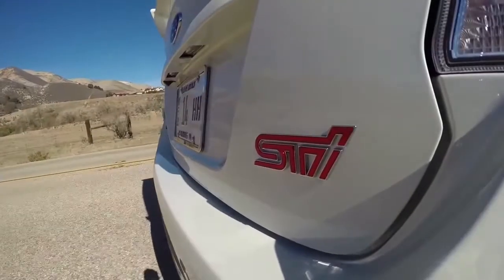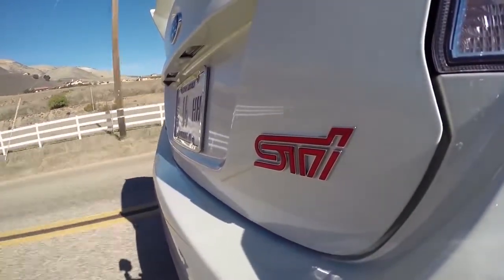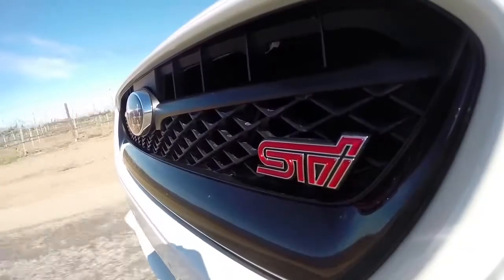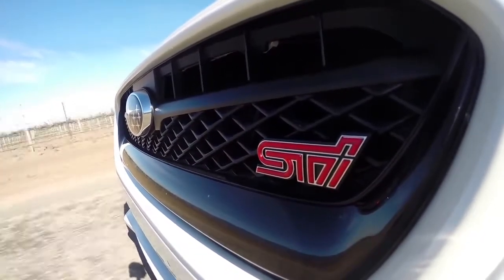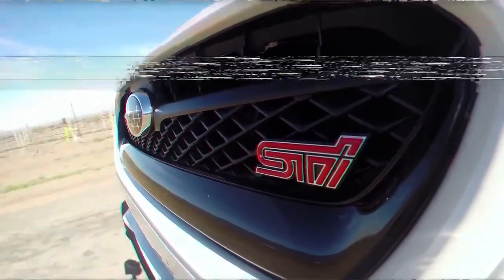And this is exactly what you want out of a four-cylinder engine. It sounds fantastic, it makes good burbles. This one still has the opposing length headers, so you get that traditional Subaru burble, and that's what an STI buyer wants, and that's what Subaru is giving them here with the brand new 2015 STI.